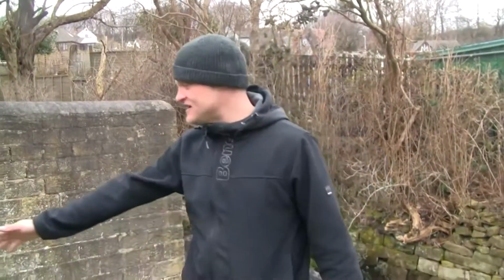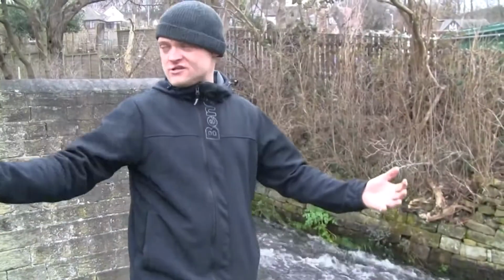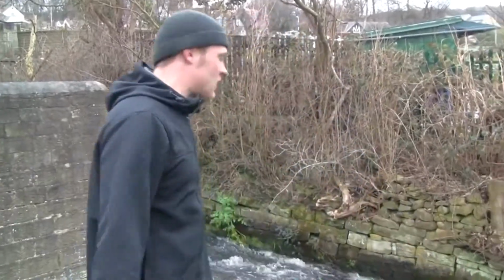Behind me, you can see this concrete gully that runs into this little drainage channel here at the side. Obviously it's an overflow, and the water will just cascade through this channel behind me and into this overflow and hopefully down into the canal.